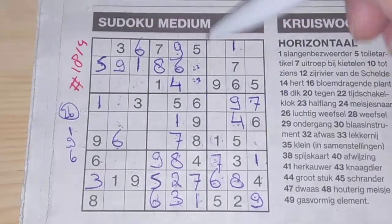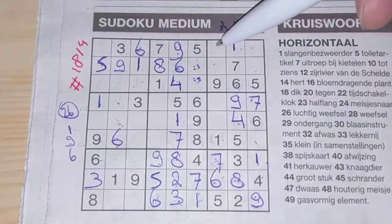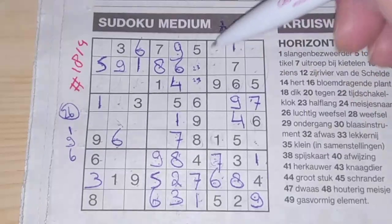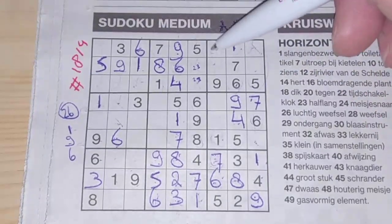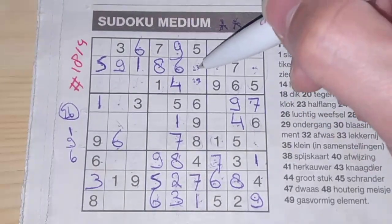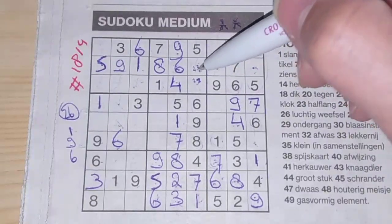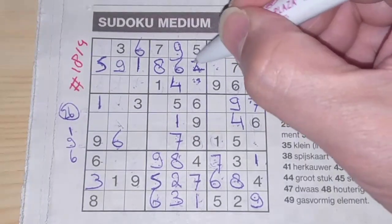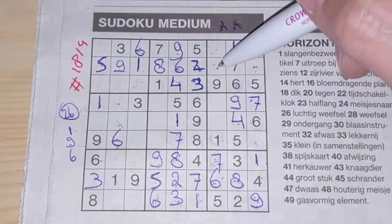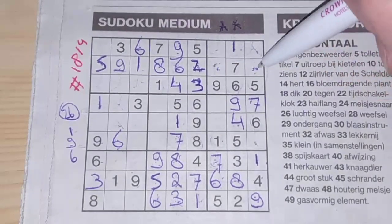Yes, in this big square, 4 missing numbers. One of the missing numbers is a 3. 3 is missing in this big square. We see here 3, so no 3 in these 2 boxes. So the 3 could be here or could be there. That means that this box I've marked with a 2 and a 3, it cannot be a 3 anymore, so this should be a 2 and this should be a 3. So those 2 missing numbers now are the 3 and the 4.